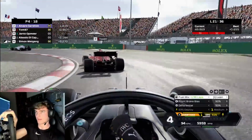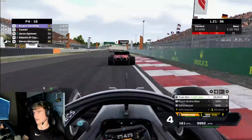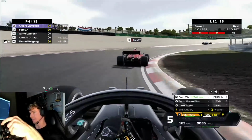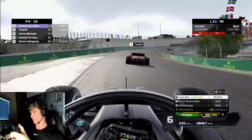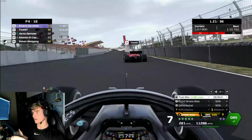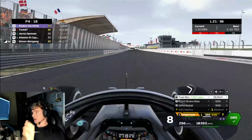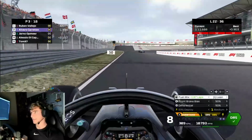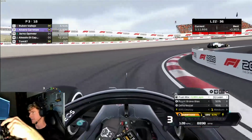So we're gonna try and get past Tom on the main straight now, but you can see Alvaro already 1.5 seconds ahead going into the last corner. We will gain a little bit back on this straight with the help of DRS. Tom not gonna use the DRS and or didn't have DRS and goes into the pits. So going into turn 1, 1.3 seconds behind Alvaro.